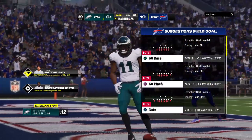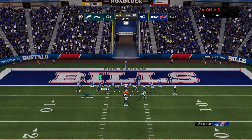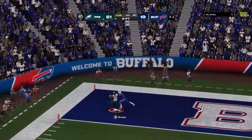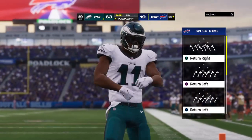Starting on your own 20, you want something to kickstart your drive and get it off to a nice start. They went for the whole thing and got it. That's a great way to send a message to the opposing team. And this is going to be caught. So add two more to the lead as they continue to pour it on here in the fourth.